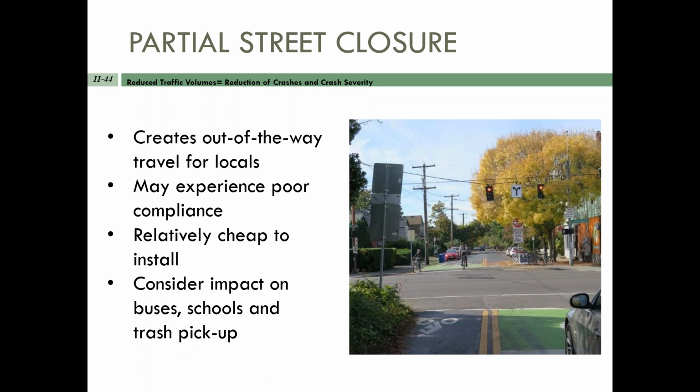Right. Yeah, I can see that because if somebody came and closed off half my road and made me go around, I'd probably be a little upset. So I think that's very important. And all of these involve the community, correct? Yeah, and you can just see from this example here, this was taken in Portland, part of a bike boulevard, so partial closure. It works really well. It's relatively cheap, but you just have to consider some of the downsides as I talked about, and they would apply to something like this as well.